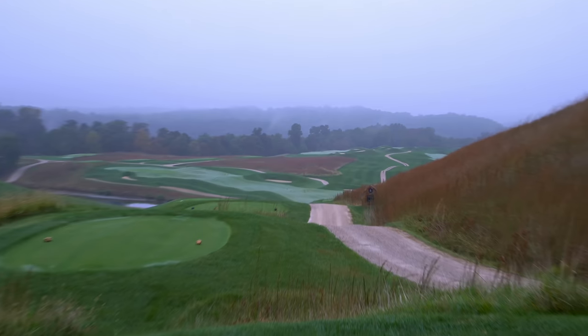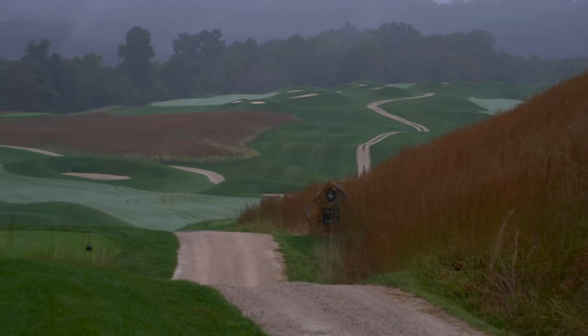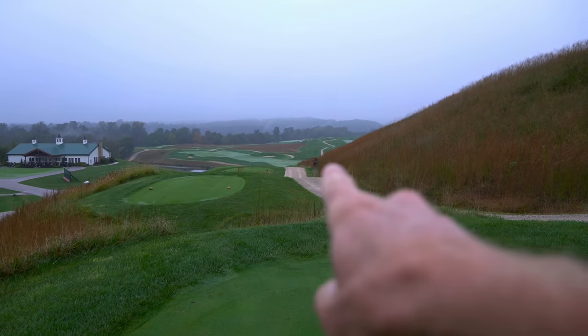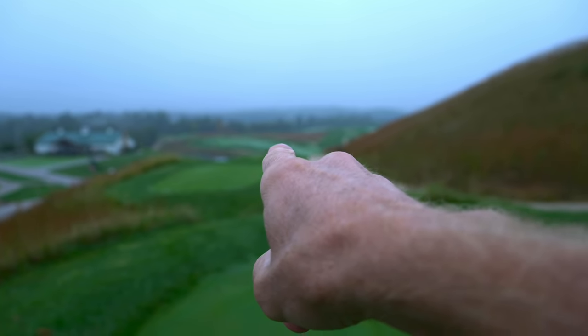So this is our vantage point from the tee. You can see the hole marker right there. That's gonna be our target aiming point. Even though it does look like that's the fairway over there, we've gotta take it kinda over in here, because on that line, that's probably like 400 yards, maybe more.